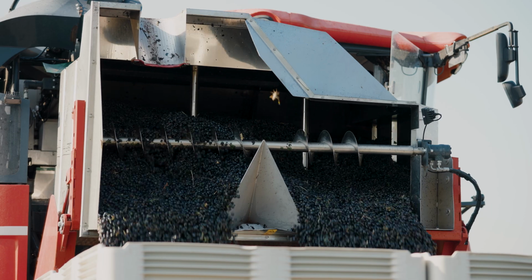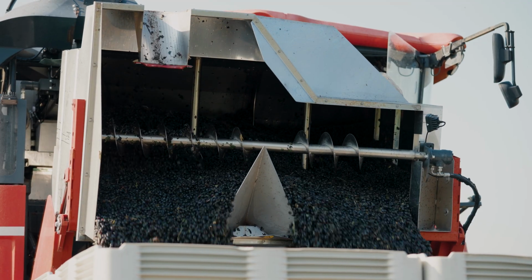This is the 4th vintage that we are picking from this vineyard. So we've been able to really make some strides on the winemaking side and really understand how the fruit kind of reacts to different things in the cellar.